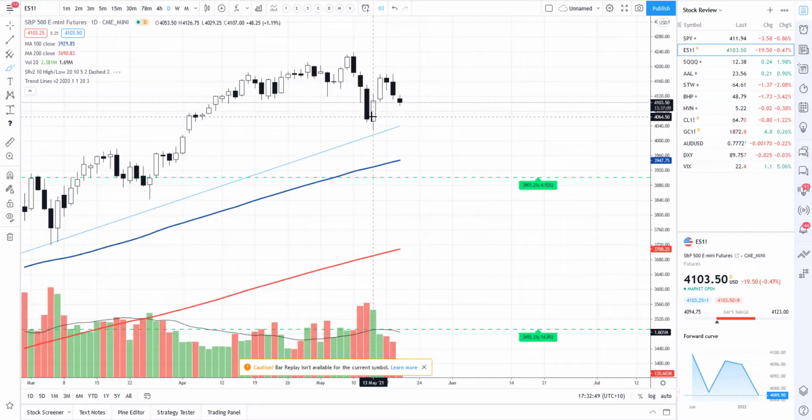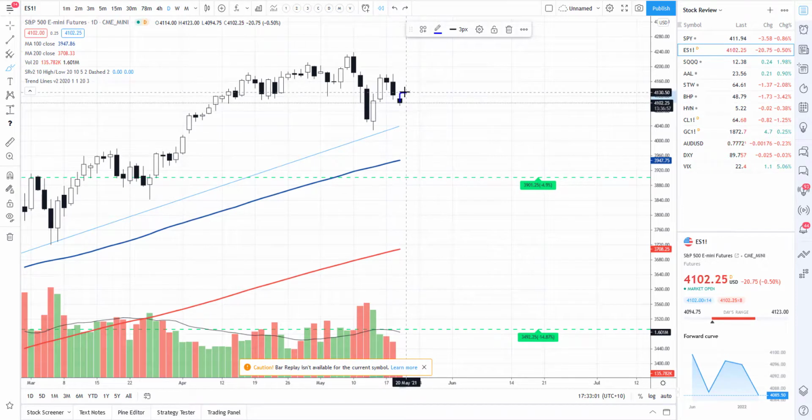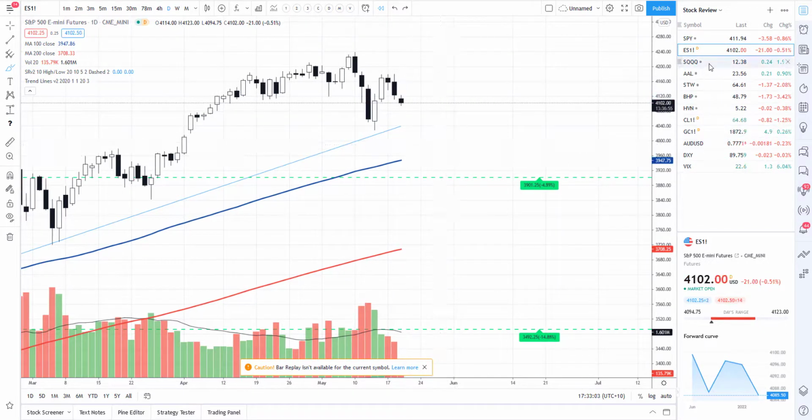Here's the E-minis, ticker symbol ES. Now ES, you can see we are getting some really nice evening star patterns happening right now. Nice little retest gap action just today, which we did retest the gap and now are currently rolling over.